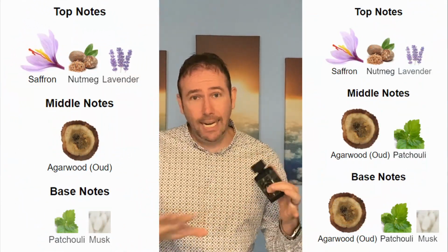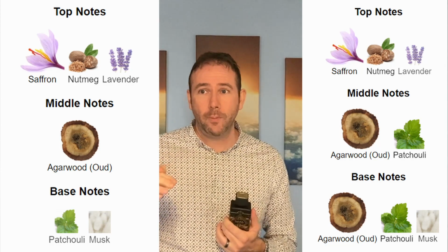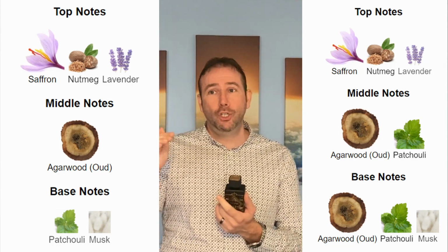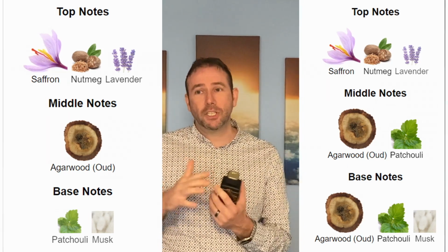All right, so the reason why I like this one, compared to Initio Oud for Greatness, this one is very close. The top notes are identical. They're saffron, nutmeg, and lavender, identical. The mid notes are agarwood and patchouli. The difference there is the patchouli is not present in Initio, where the agarwood is. And in the base, you got agarwood, patchouli, and then you have musk. So what separates this apart, this one actually has more musk and a little bit more patchouli in it.